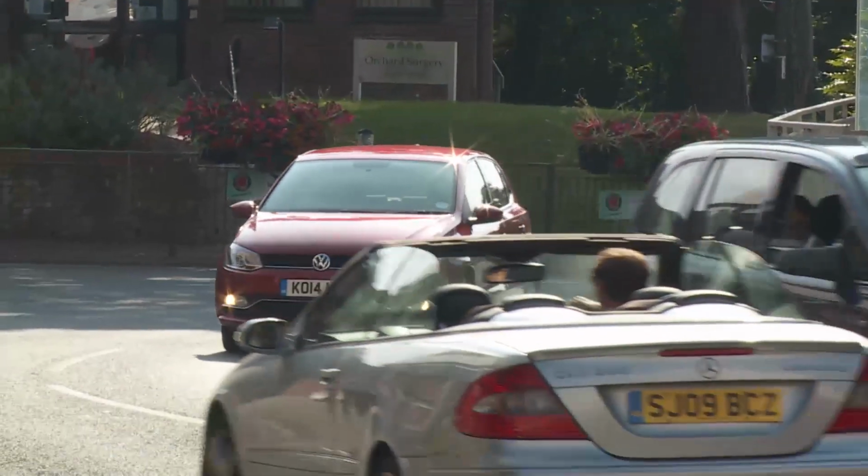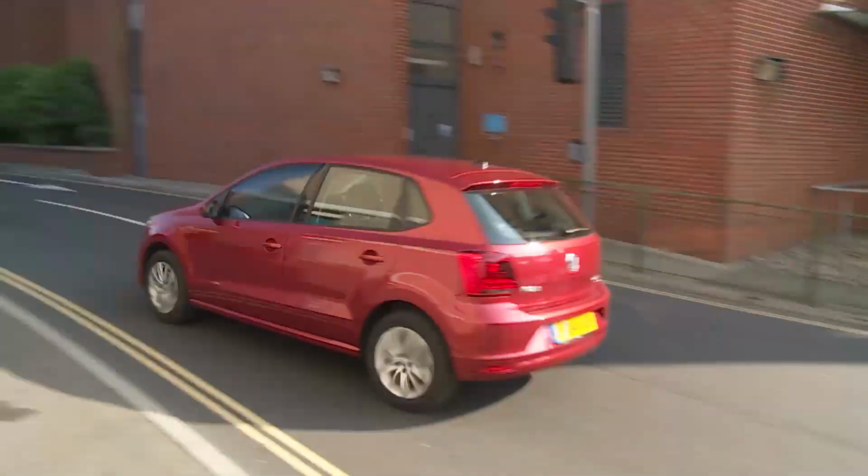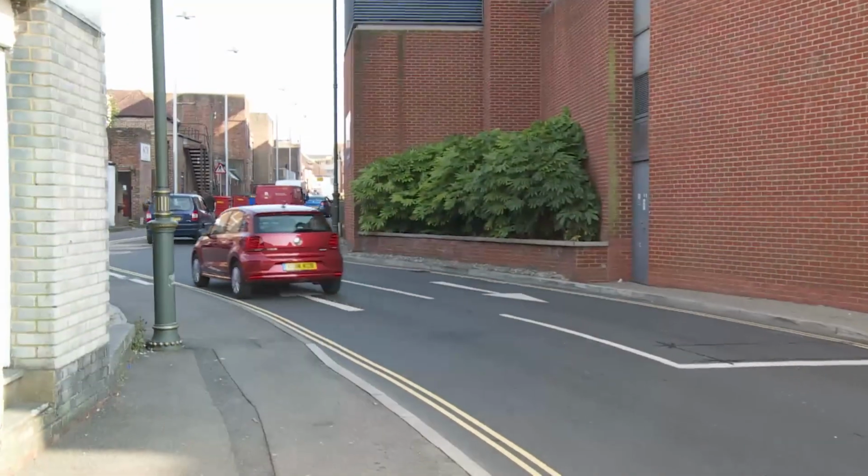In 60 PS guys, as tested here, this delivers 60.1 miles to the gallon on the combined cycle and 106 grams per kilometre of CO2, figures that fall only slightly to 58.9 miles to the gallon and 108 grams per kilometre in the pokier 75 PS version of this same unit.